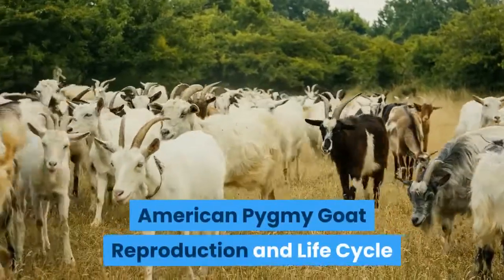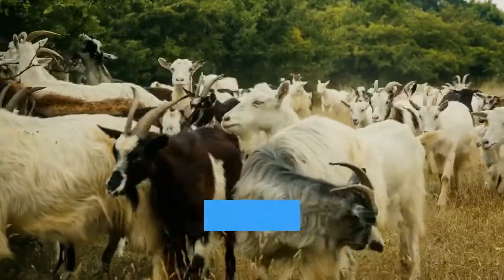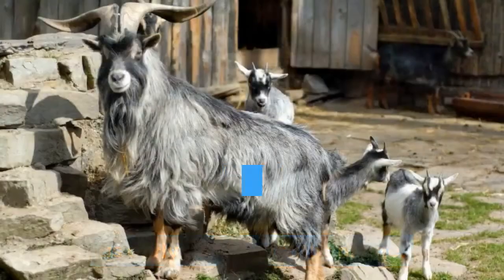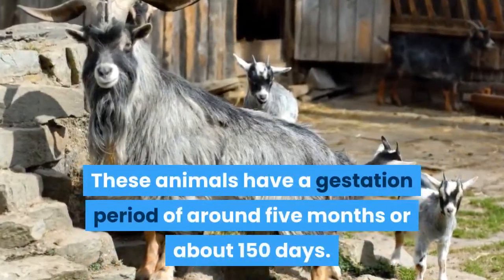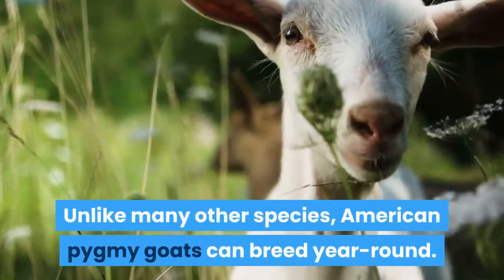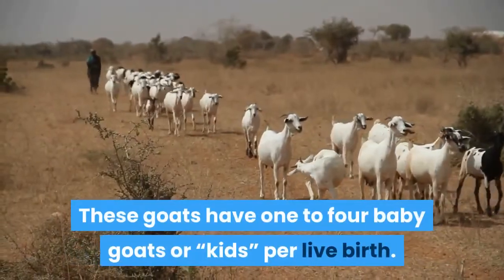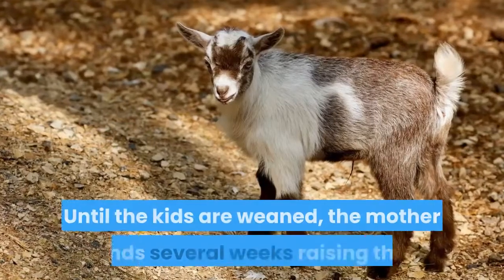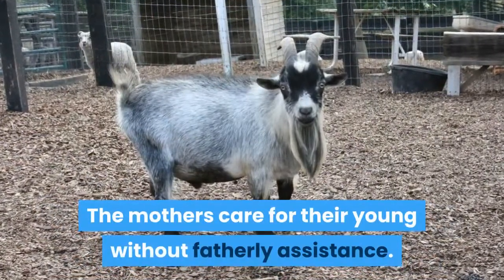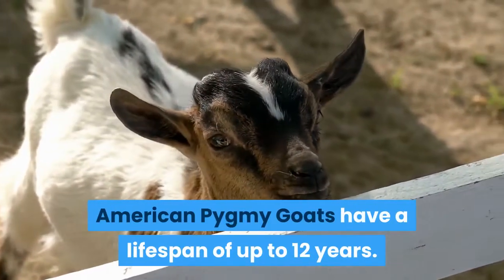American Pygmy Goat reproduction and life cycle. Though most farmers don't breed them until they reach about 1 year of age, an American Pygmy Goat can reach sexual maturity as early as 2 months of age. These animals have a gestation period of around 5 months or about 150 days. Unlike many other species, American Pygmy Goats can breed year-round. These goats have 1 to 4 baby goats or kids per live birth. Until the kids are weaned, the mother spends several weeks raising them. The mothers care for their young without fatherly assistance. American Pygmy Goats have a lifespan of up to 12 years.